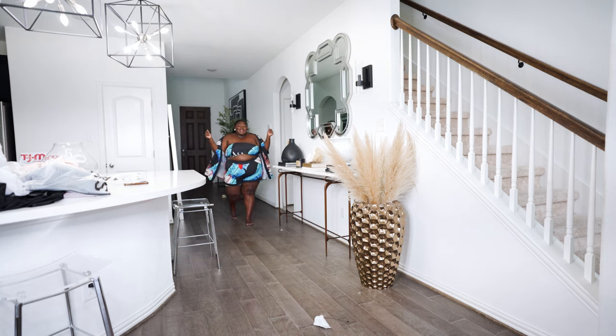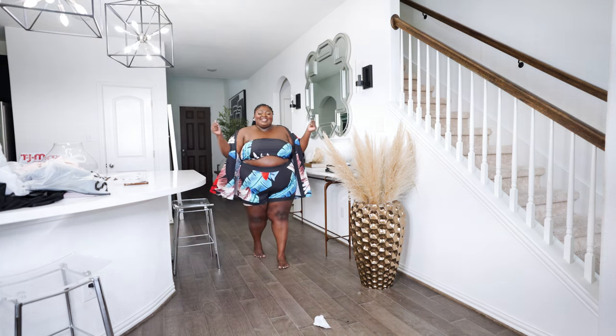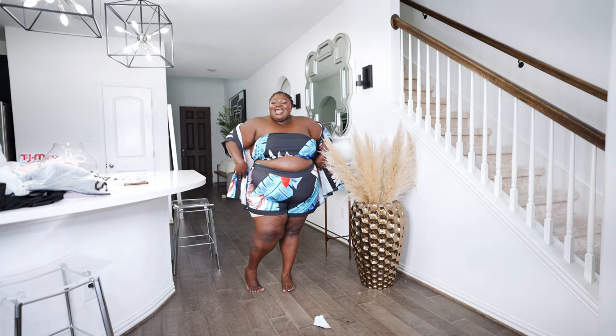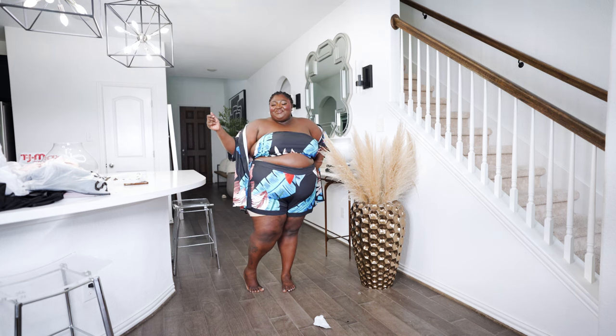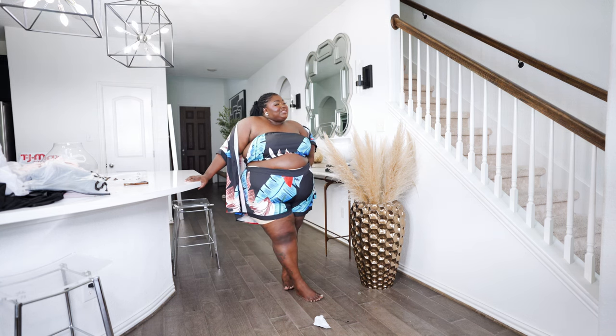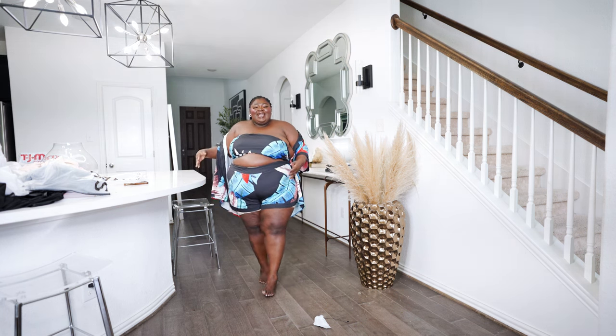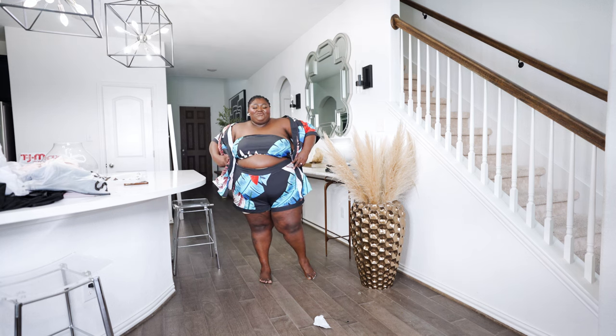Okay. Let me show you guys how I look. I'm liking this. Gonna do a little of the shoulder moment. And she's cute, colorful, vibrant, and summery. I'm gonna call her Summer. She is a cutie. I like this two-piece. I just really like it.